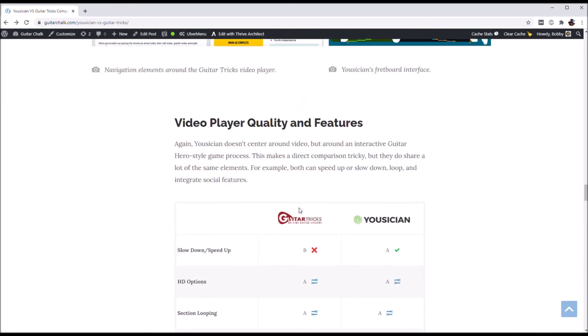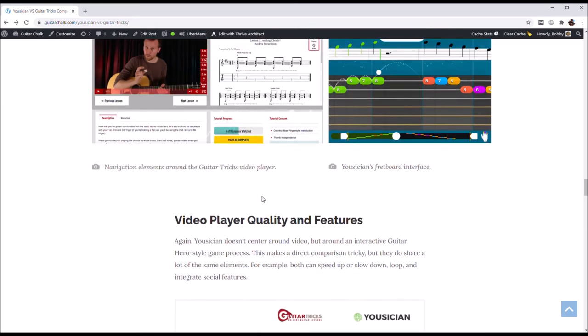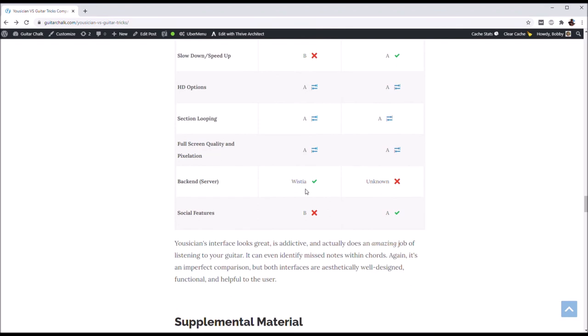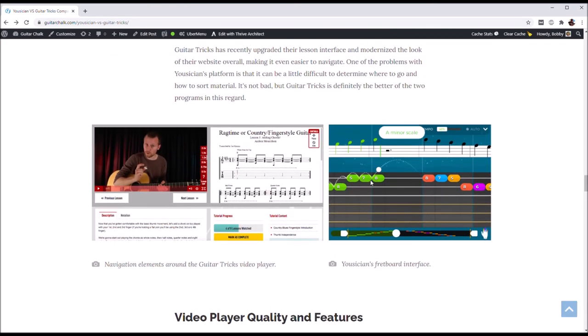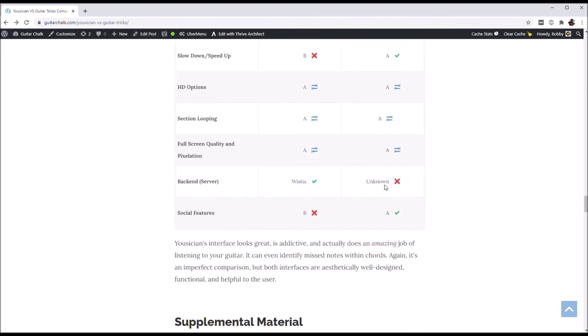The backend server probably doesn't matter to a lot of people, but it speaks to the reliability of the content that you're hosting. So Guitar Tricks uses Wistia, and with Yousician, I'm not sure what they're using for their backend to serve the code for their app. It doesn't really matter as much because, again, you're not looking at a video, but that's just something to note there, particularly if you're looking at Guitar Tricks.